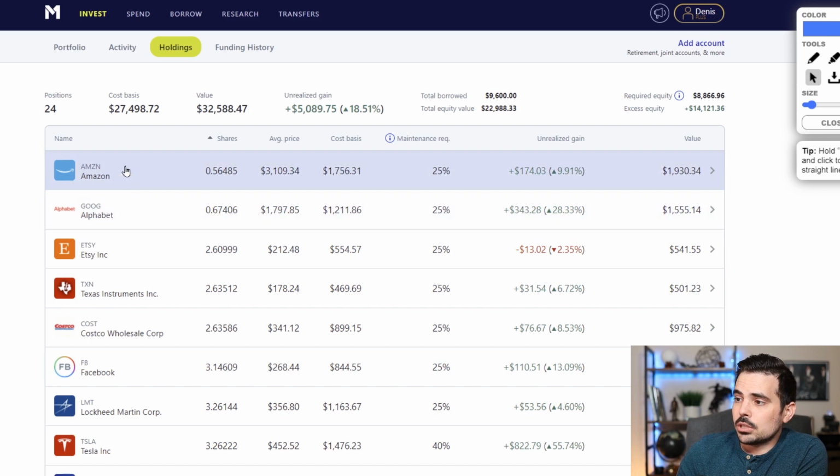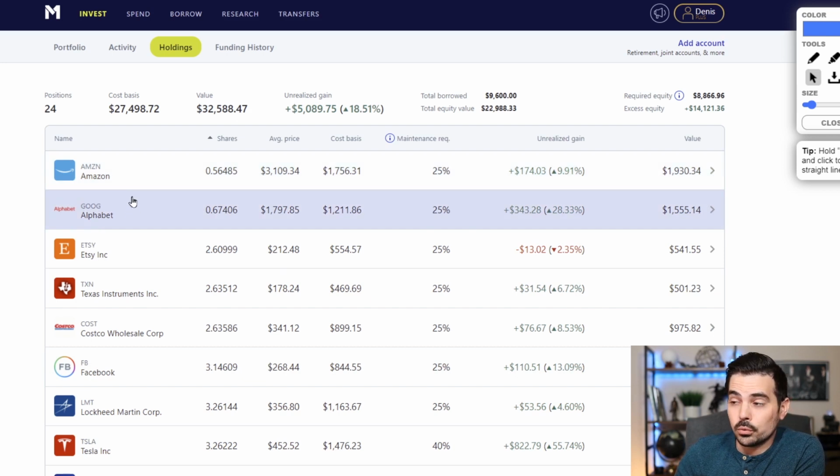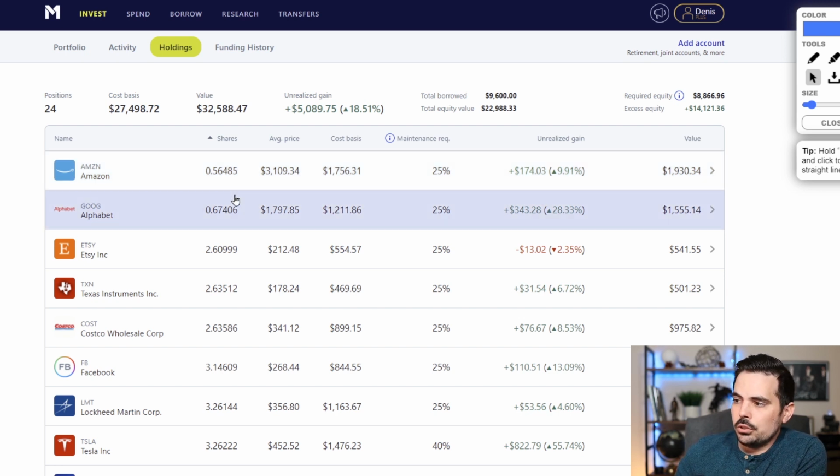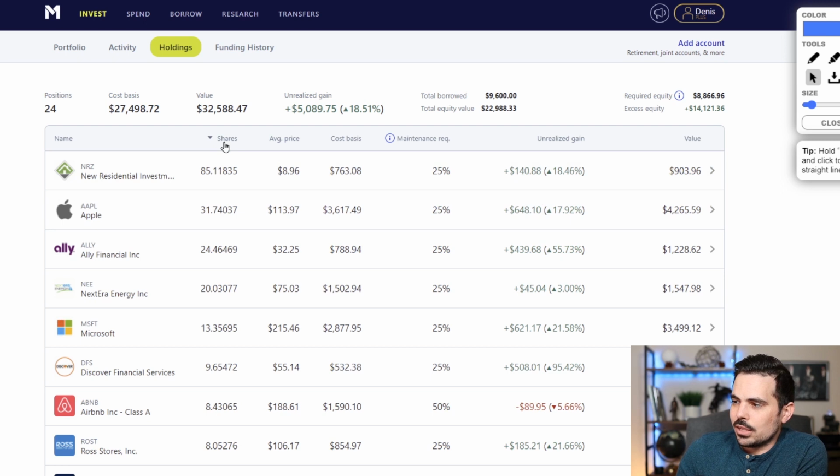And if I go the opposite direction, I have 2 stocks that I still don't own a full share of because their price points are really high up there. But you can see like Google, we own 0.67 shares, about 67% of one share. And then Amazon is 0.56 shares, which is 56% of one share. So hopefully sooner rather than later, we can hit over 1 and then have 1 full share of every stock in my portfolio. So I just kind of like doing those things.